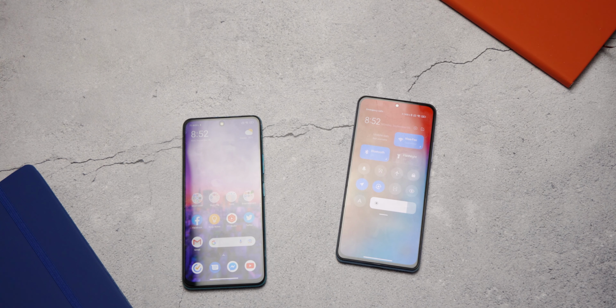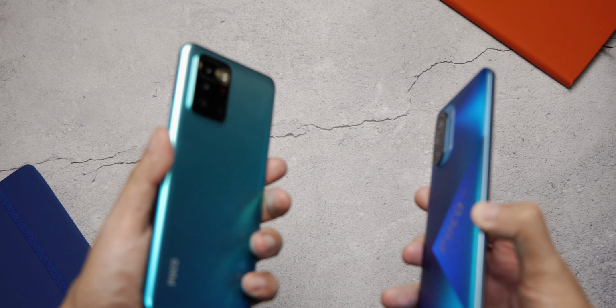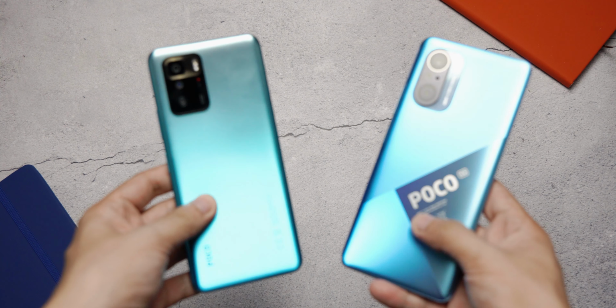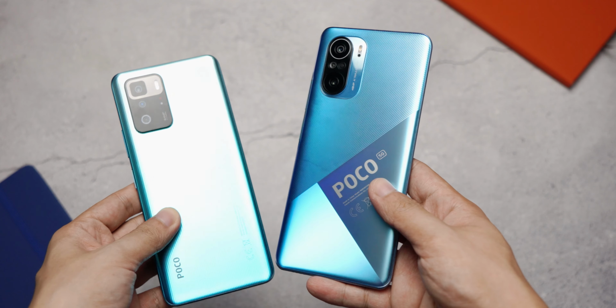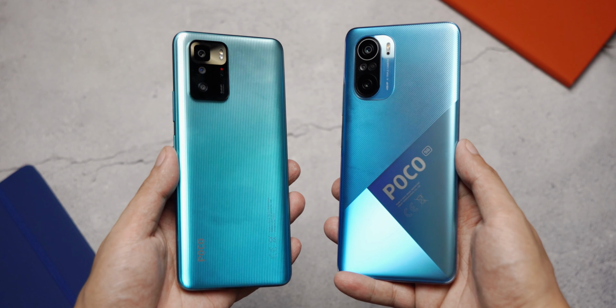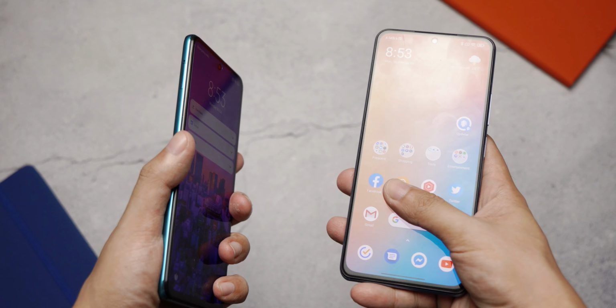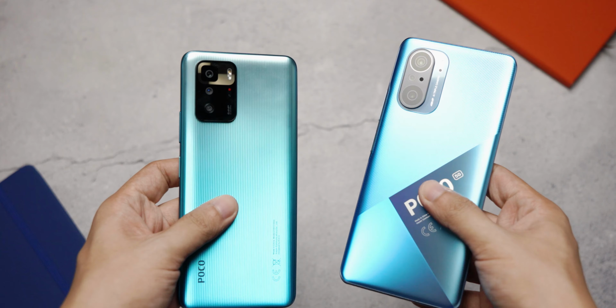Our first ever comparison video is here, and we're taking a look at two of the hottest mid-range phones today, the POCO F3 and the POCO X3 GT. I'm aware that there are existing comparison videos out there already, but there are a few notes that were left out in those videos. So today I'm going to talk about those things and add a few personal thoughts that hopefully help you in deciding which of the two phones is your best bet.